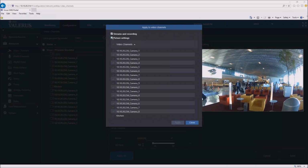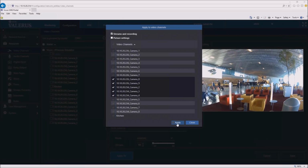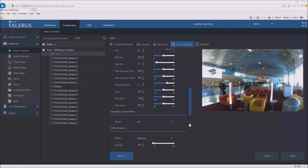And I have a list of all the cameras that are capable of receiving that. So this can be all my indoor cameras. I'll do one camera and apply the same settings to a group of cameras or all the cameras. This is a huge time saver when you go to configure a group of cameras. Instead of doing it one by one, you do the main one or one representative and push it to all the others, which in most systems is a really similar group of cameras.